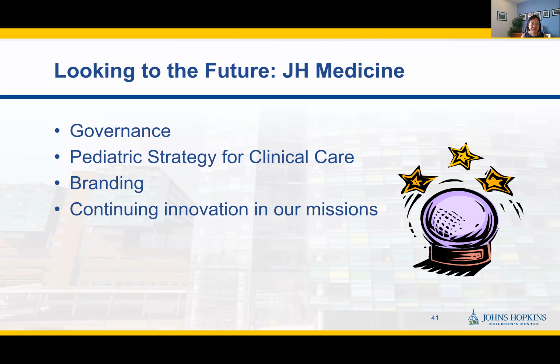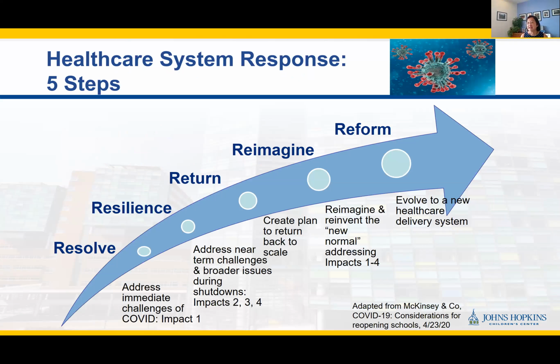And finally, we need to continue innovation in our missions. And I think we are in an interesting time now with COVID and with social unrest. How do we really respond? And we are not going to be the same. This is just a slide talking about how, in the beginning of COVID, we were just at that stage of resolve, trying to address the immediate challenges. We've moved to resilience, so addressing the near-term challenges and the broader issues during the shutdowns.